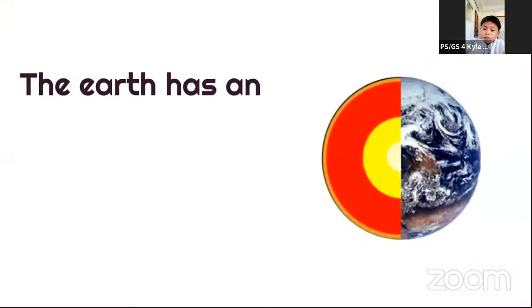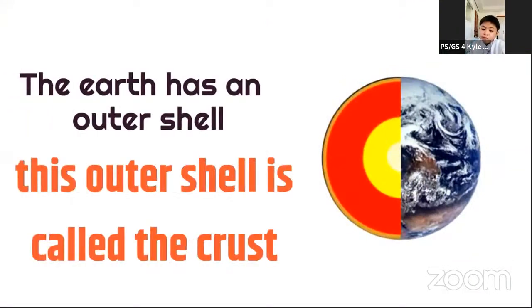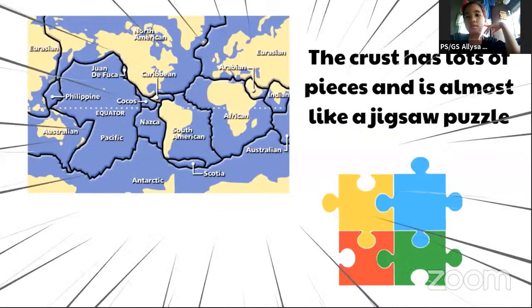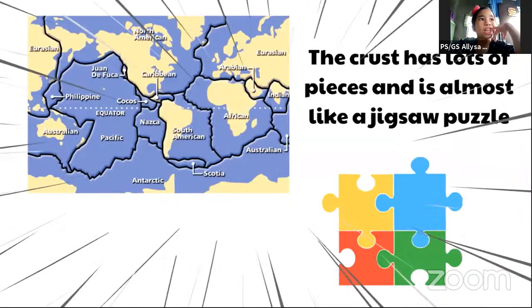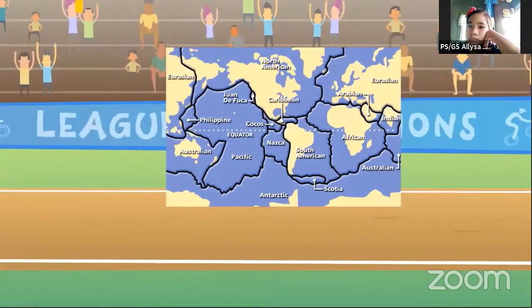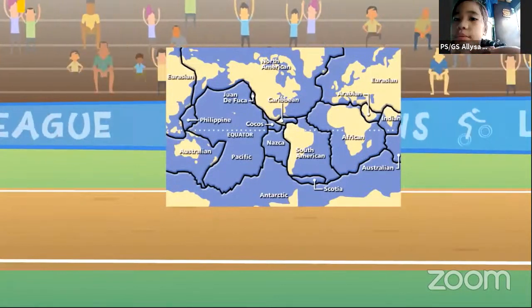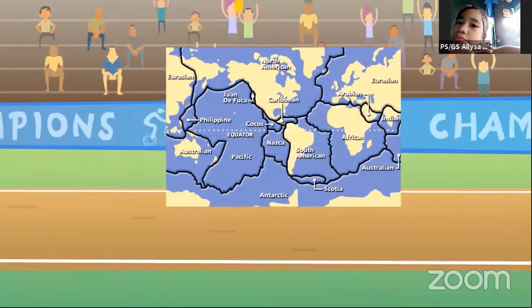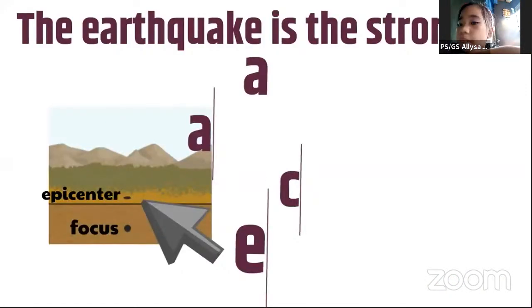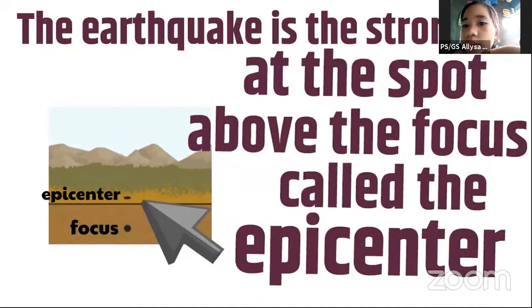Remember, the Earth has an outer shell, and this outer shell is called the crust. The crust has lots of pieces and is almost like a jigsaw puzzle, and all the pieces are always moving. But if they move too fast, that can cause an earthquake, and an earthquake changes the Earth's surface and can damage roads, bridges, buildings, and even crack up the Earth. And remember, the earthquake is the strongest at the spot above the focus called the epicenter. You don't want to be anywhere near the epicenter if an earthquake was to happen.